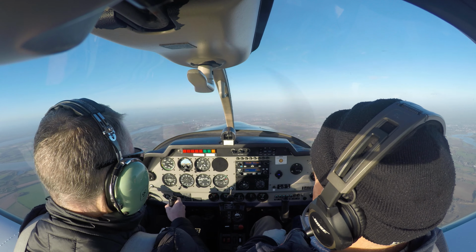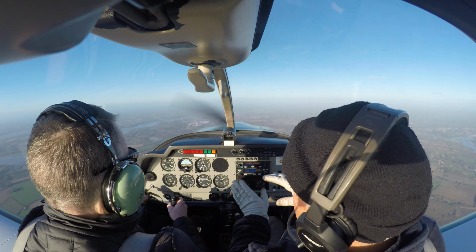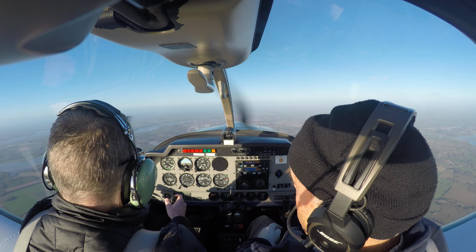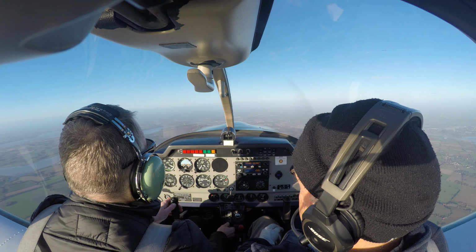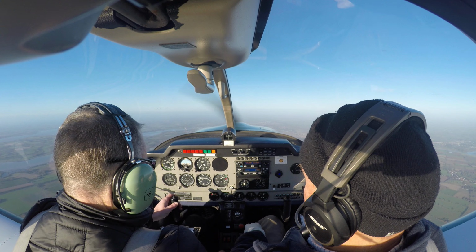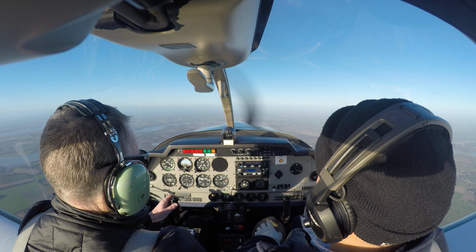Okay, so height. I'm happy, that's the HASEL check done. So now go carb heat hot, we're going to get on with the stall, having just done it. Check the speed is in the right arc and select one stage of flap. Make sure the flap is indicated. Trim it if you want to, and then put a second stage of flap in when you're ready to land configuration.